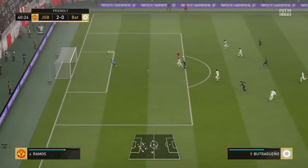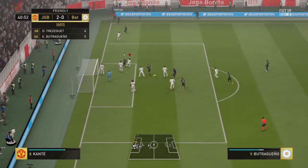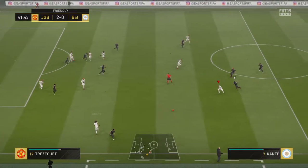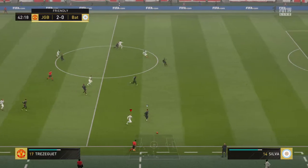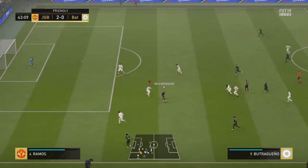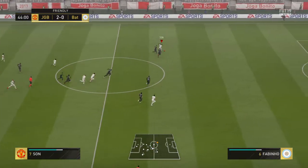The break is definitely on. Super save from De Gea. Is there anyone better in the world at those stops? Corner given. Corner played in. Here's Trezeguet. And with the ball, Butragueño. Read the play well. Cleverly done. Son.